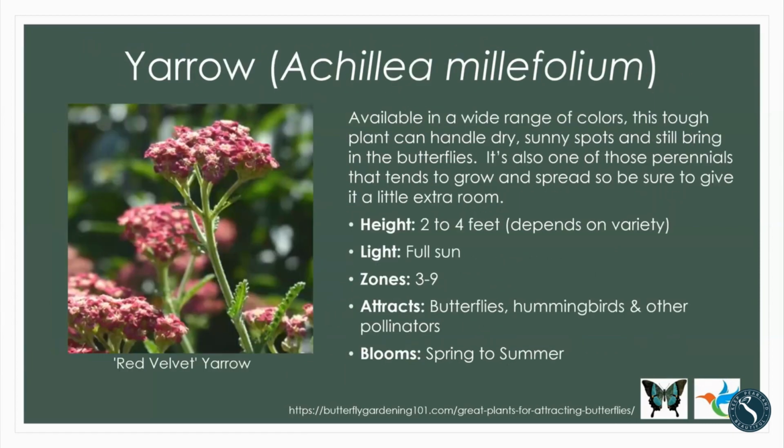Yarrow is another one, available in a wide range of colors. It's also one of those perennials that tends to grow and spread, so be sure to give it a little extra room. The height is 2 to 4 feet. Light, full sun, zones 3 to 9. Attracts butterflies, hummingbirds, and other pollinators, and blooms spring to summer.